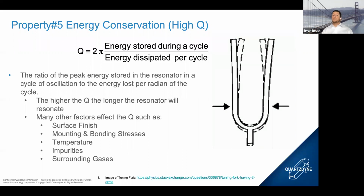I think we timed 3 minutes off of one single ding. And then we actually change the mass of the system. And by changing the mass, we distort the Q. And then when you hit it, it lasts maybe for 2 to 3 seconds. And when I say we change the mass, actually the only thing we do is we just move a tiny screw ever so slightly, just a couple threads, and we drastically change the Q. And what's interesting about quartz is naturally it has a very, very high Q. And there are things that we do at Quartz9 to increase the Q.